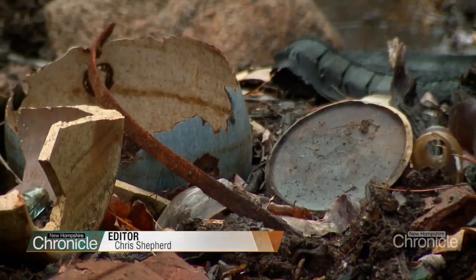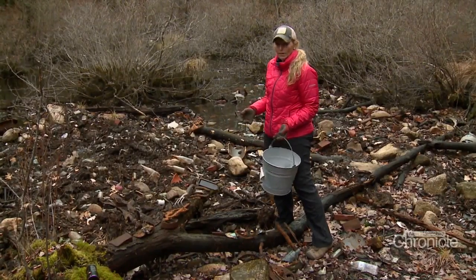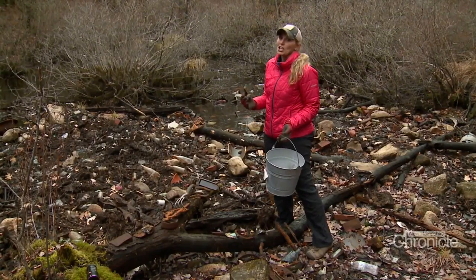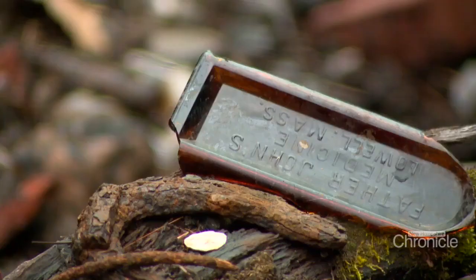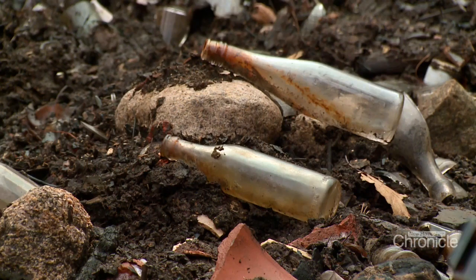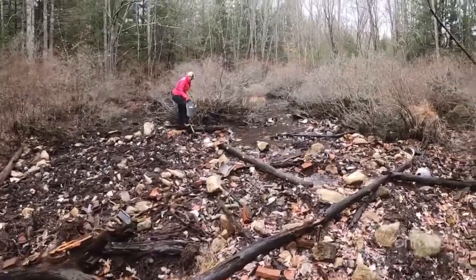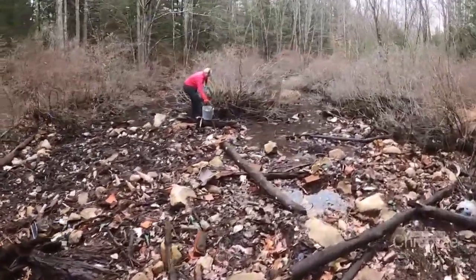There is a lot of trash left here on the surface, and people come in, they take exactly what they want, but they leave behind a lot of amazing treasure. Visiting a bottle dump with Cassiopeia Turcotte is an eye-opening experience.